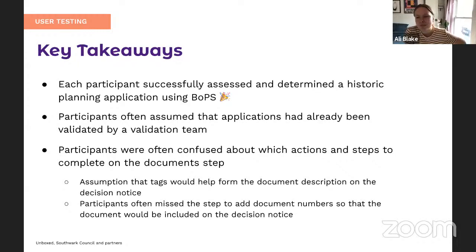Some of the challenges were that participants often assumed that an application had already been validated. So we know currently that validation often happens within a separate team, but for MVP, we're really asking planning officers to validate and then assess an application as well. But going forwards, we have now developed the ability to reassign applications. If a validation team will do that step, we can then reassign an application over to a planning officer.